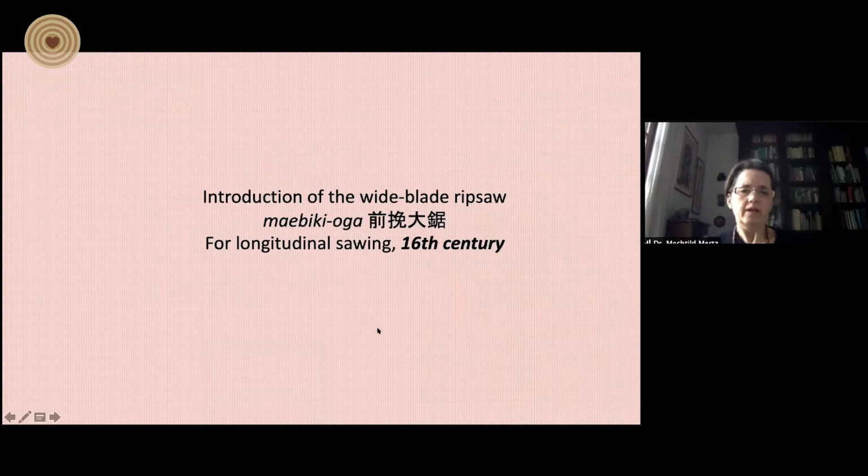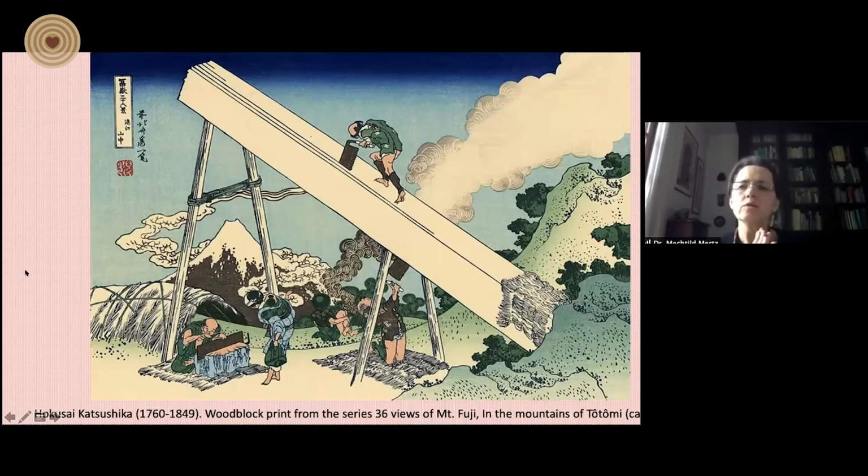Voila. So then the 16th century was the introduction of the white blade rib saw. You know that one, you have seen it sometimes. It's very special, and it can be used by just one person. So they cut the timber with this white blade rib saw, and with this beautiful Hokusai woodblock print.